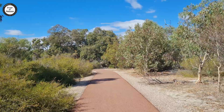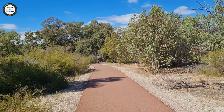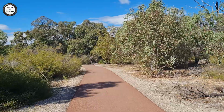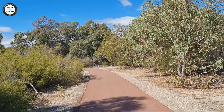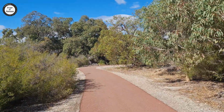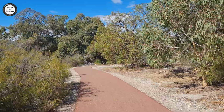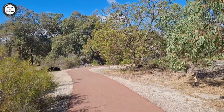So we have been across there, like I said. There's also the old mill over there, which you can have a look at. And South Perth foreshore. That's pretty good to walk around, look around there. There's a lot of different sculptures on that foreshore. They look pretty cool. There's also a couple of pubs on that side of the river.